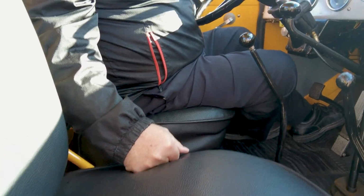Sun visors, pretty cushiony seats. These have a lot of cushion in them, so that's your suspension, the actual seat bottom itself. It's not like a modern day truck where you've got an air suspension seat.